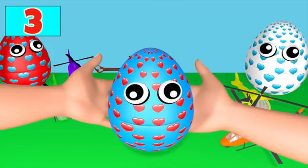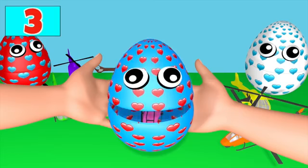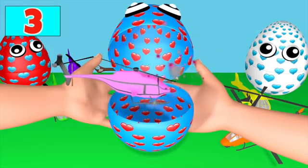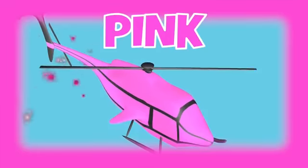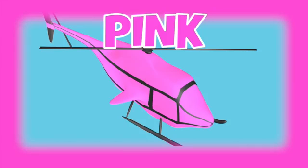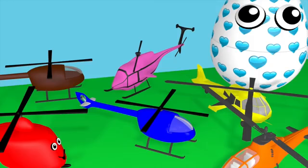Surprise eggs. And on his farm he had some ducks. What color is it? With a quack, quack. Here and a quack, quack. There, here, quack, there, pink. Quack, quack. Yay! Donald had a farm, E-I-E-I-O.